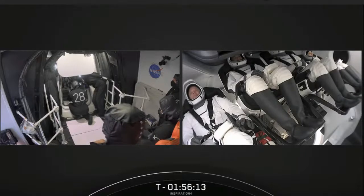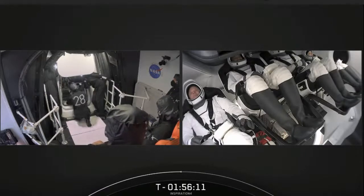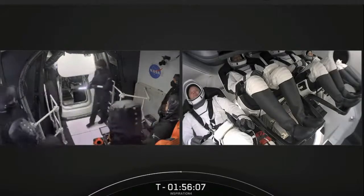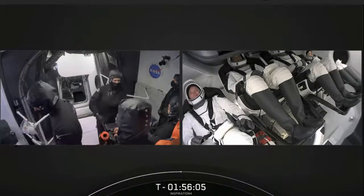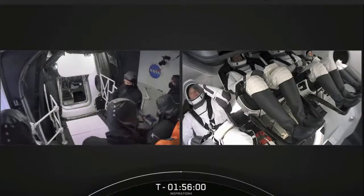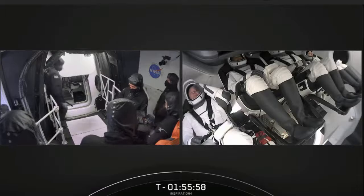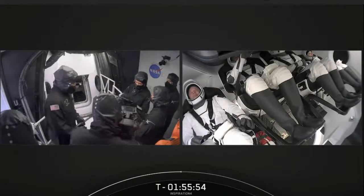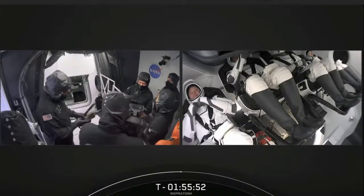Going back to something we talked about a little bit ago, the orbit of Inspiration4, 575 kilometers higher than essentially any Americans have been since the Apollo flights to the moon. And before that, a couple of Gemini flights got up to about that altitude. But this is fairly rarefied air, so to speak, that the crew's going to.